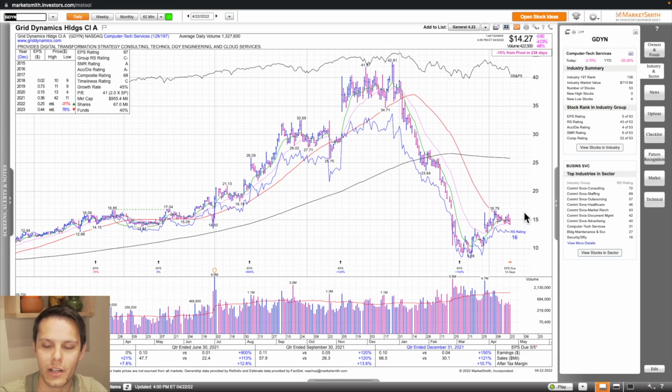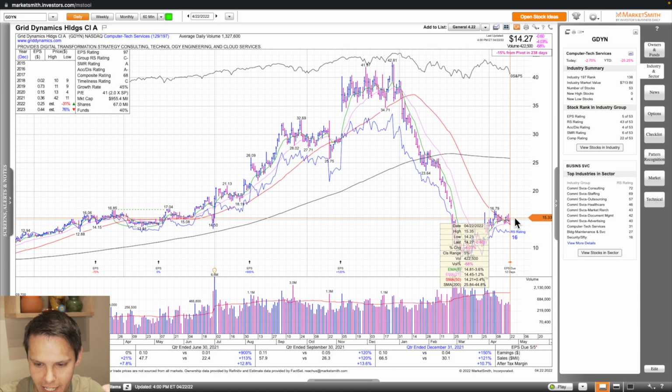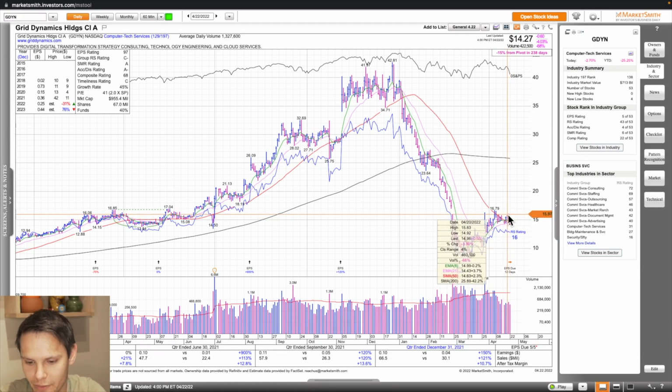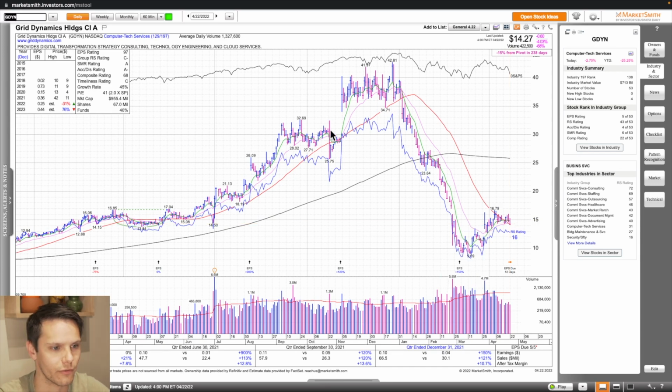So a couple different ways to trade this. If we get an oversold bounce in the market and this rallies back up to 15, potentially putting on a short position there, managing your risk against either a very, very tight stop at the high of the day on Friday, 1535. So that'd be about a 2% stop. Actually, that's probably where I would go with that stop. So keep the risk tight on a stop loss there. But if the market continues to fall apart, then a break under Friday's low is a potential short for GDYN.